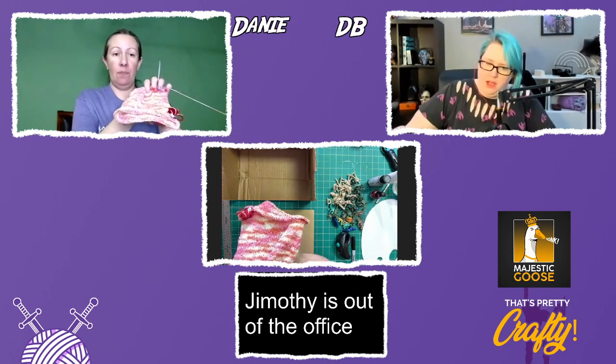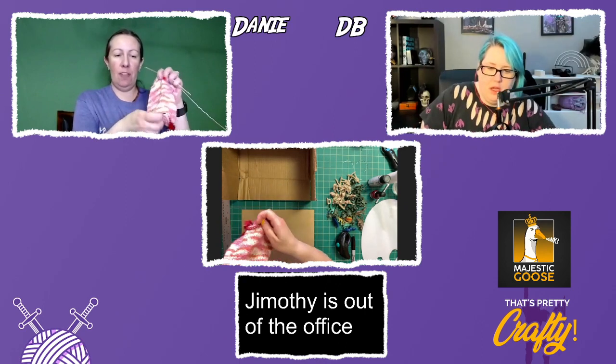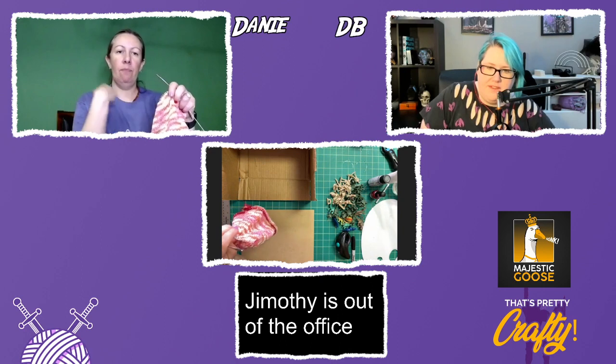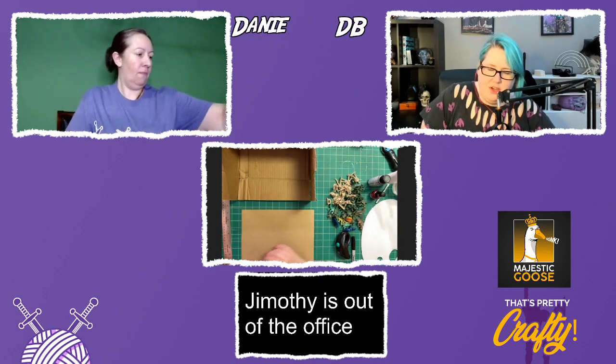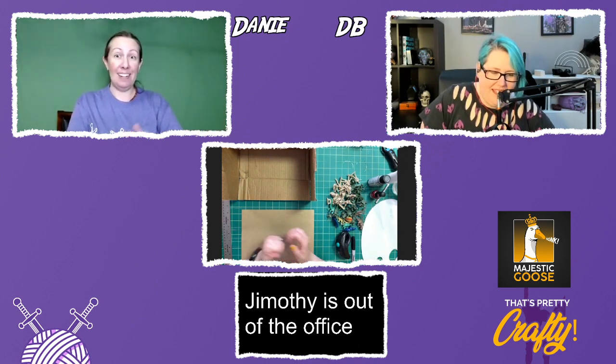I started a scarf. Oh, that's pretty. Another one of my podcast scarves where I'm just knitting in the round forever and ever, and then I'll join the beginning and the end and make it like an infinity scarf. With pretty colors. You're going to have to show me how to knit scarves, because that's a thing that I want to do. Oh, that's going to be nice and easy. I like scarves. They're quick and easy.